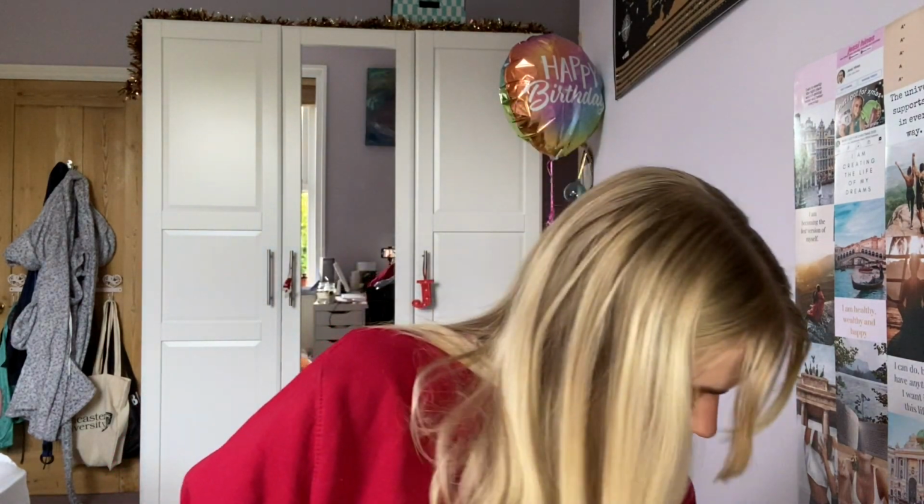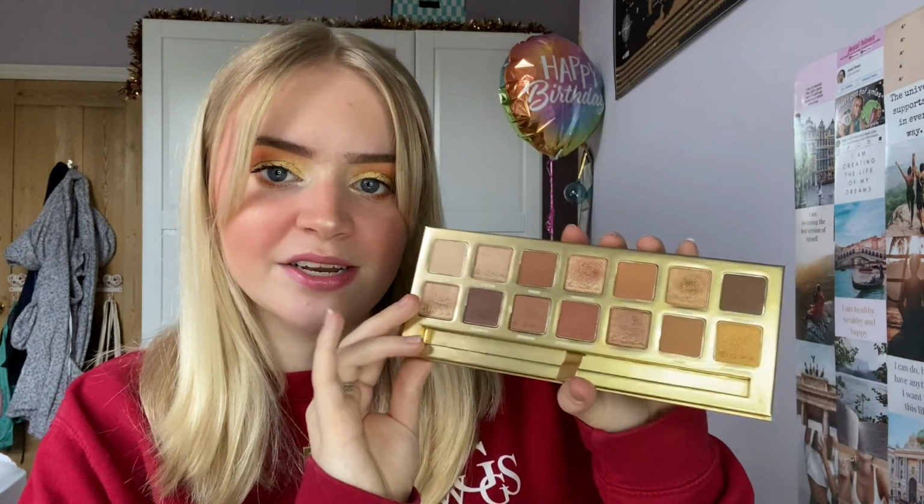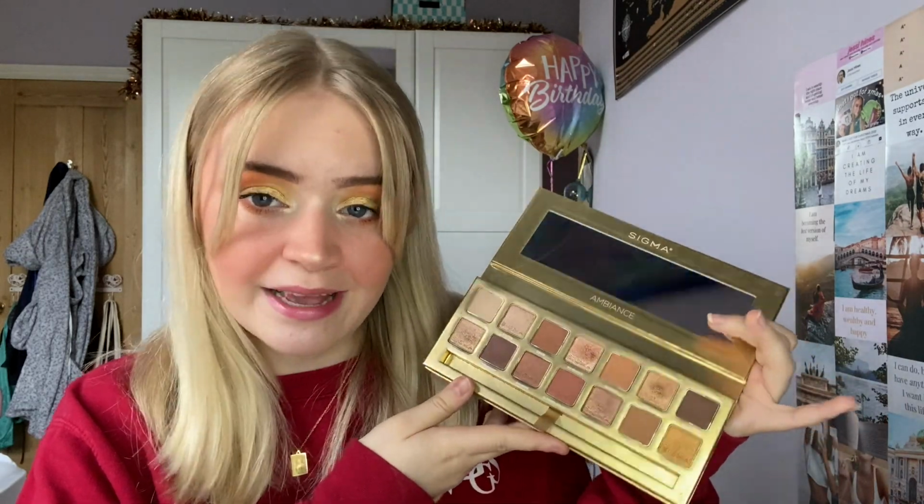So now for week number 3, we've got 1 through 40, and we've generated number 28, which is gonna be, oh, my Sigma Ambiance palette. That's exciting. So that is this palette here. I haven't actually used this tons and tons, but it is a really gorgeous neutral palette. I think it's absolutely stunning. It's just got some lovely warm browns and goldy shades. I'm really excited to play with this actually. I think it's stunning. This is just what it looks like. And yeah, that'll be really fun.